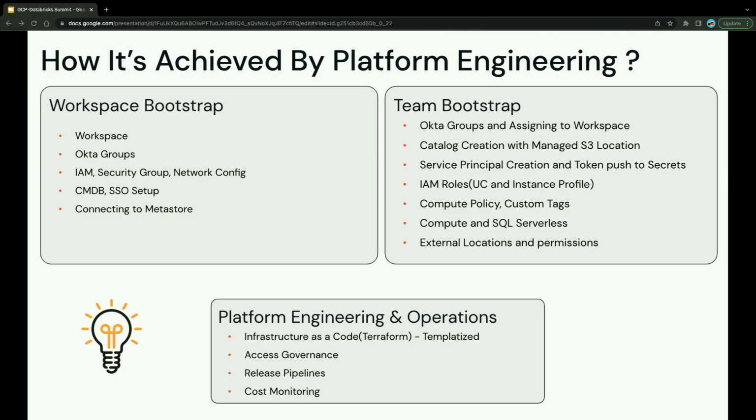Now, if we look at how platform engineering benefited from Unity Catalog, we were essentially able to automate at the workspace level how each workspace should look for multiple tenants or single tenant. And Unity Catalog fit right into it, allowing us to create a dedicated data space for each workspace, which is also accessible outside the workspace. So let me cover what a workspace bootstrap or a team bootstrap would do. Essentially, a push-button solution using infrastructure as code to deploy a workspace, deploy associated Okta groups, and all the cloud provider integrations required for the workspace and the resources. And the final point there is the most crucial point, connecting it to the Unity Catalog metastore.